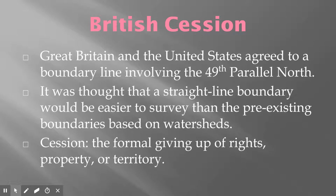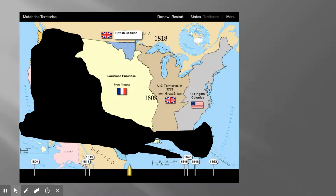So if you're wondering what a cession is, it's the formal giving up of rights, property, or territory. So Great Britain formally gave up this land just because they assumed it would be easier to survey. When we look at it, it's this piece right up here that borders the edge of Minnesota and actually takes up a good chunk of North Dakota. So you will write down the British cession. If you want to, you can make note of the 49th parallel.